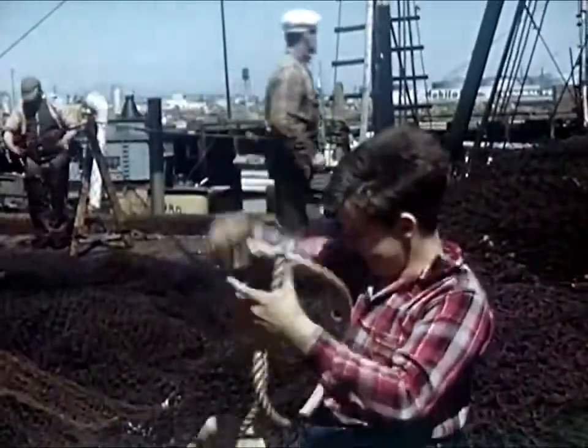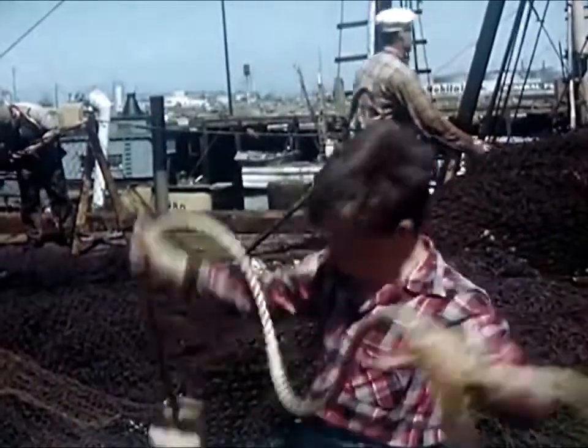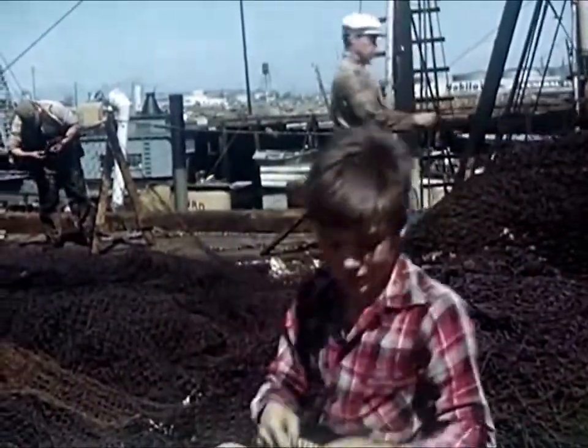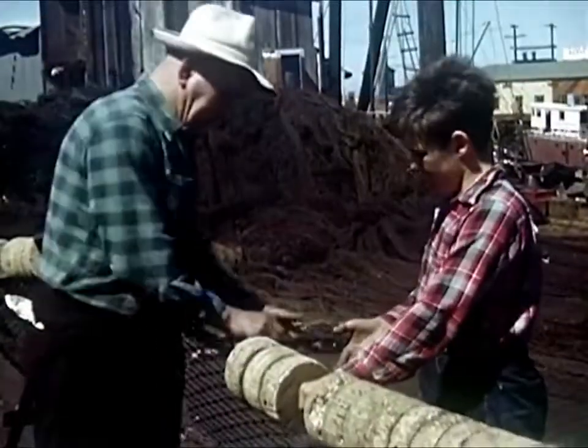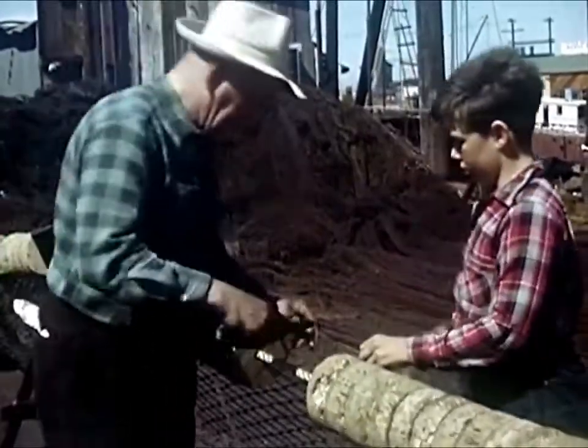Bob is pleased that he can string the corks on the rope. Why, it's just as if he were stringing large beads for a necklace. This net is made of coarse twine to hold the big fish. They use a finer net for the small sardines.